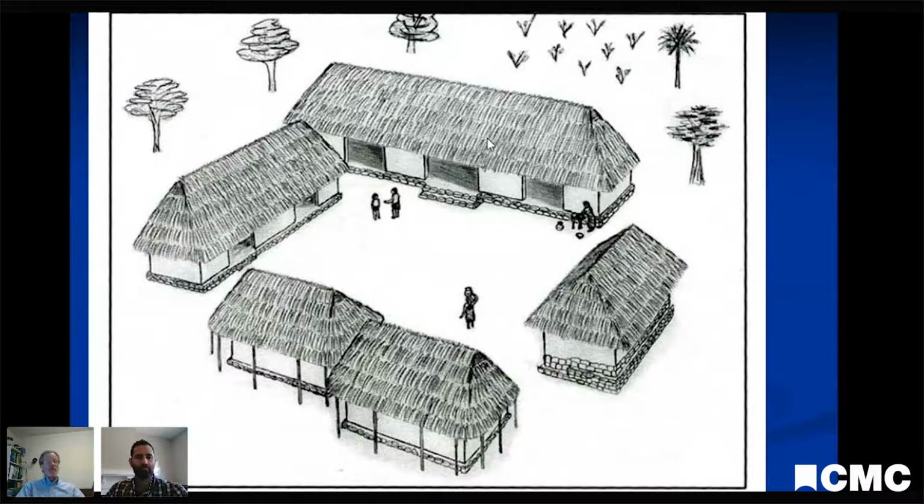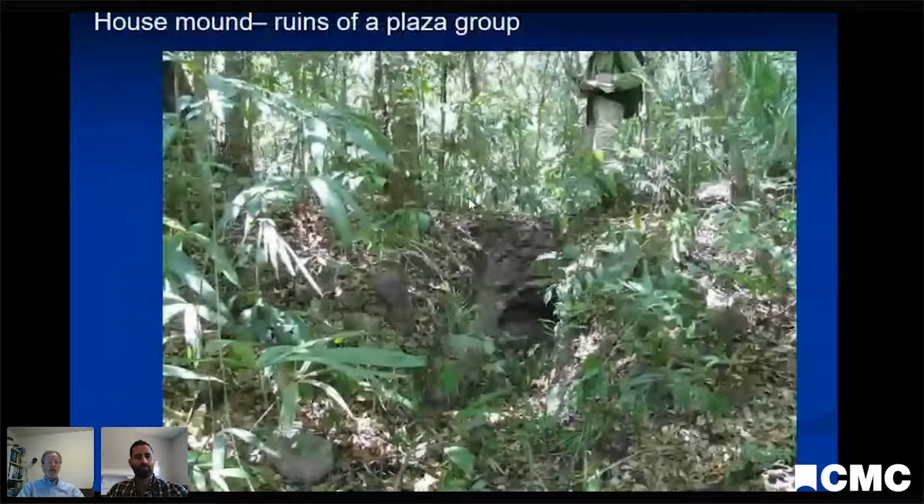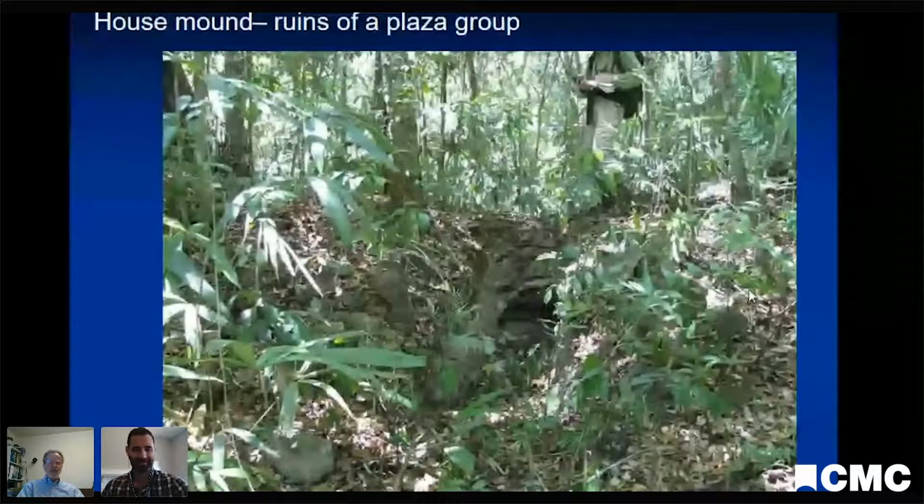Since the Maya have left, the buildings fall down. But they're made of stone. There's a lot of stone in there. So when they fall down, they end up looking like this. Hope you look at that and say, what is that? It's just trees and leaves and stuff. Well, this is a house mound. This up and down here and then across here. That's what one of those houses looks like when it falls down. So we'll have typically 4 of these around a plaza, and we'll come back to that.